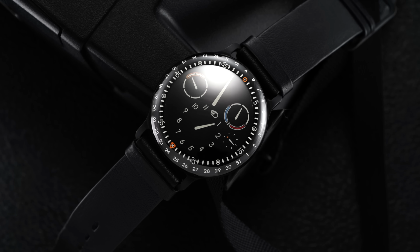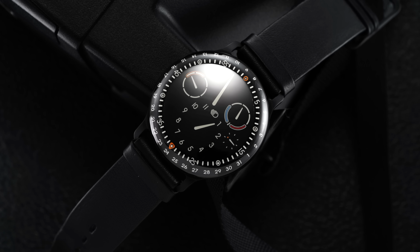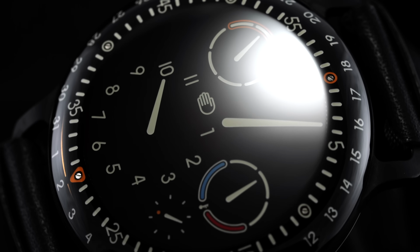Now and then a design comes along that challenges our fundamental understanding of how a watch should look or operate mechanically, with Ressence being one of the most exciting brands in this kind of boundary pushing space. In this video, we'll take a closer look at the Type 3 BB, an oil-filled mechanical watch that is legitimately unlike anything else on the market. Let's jump in.